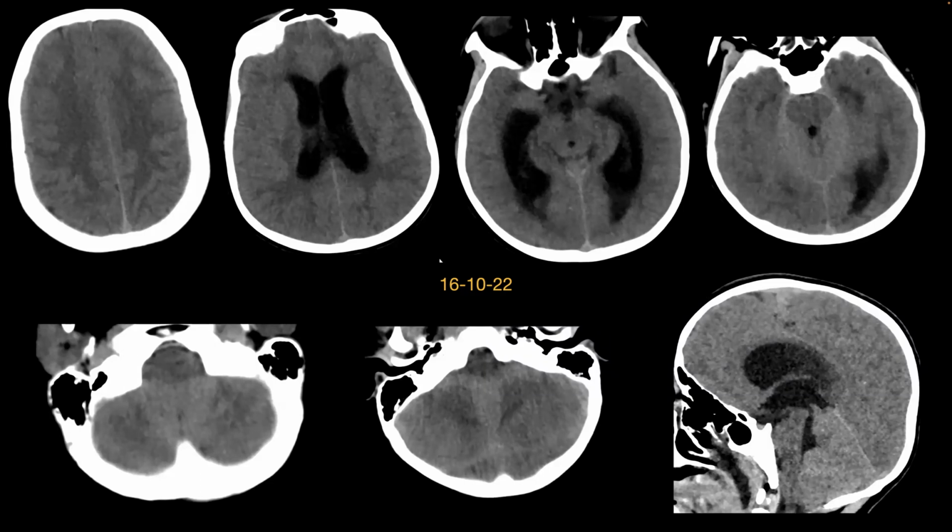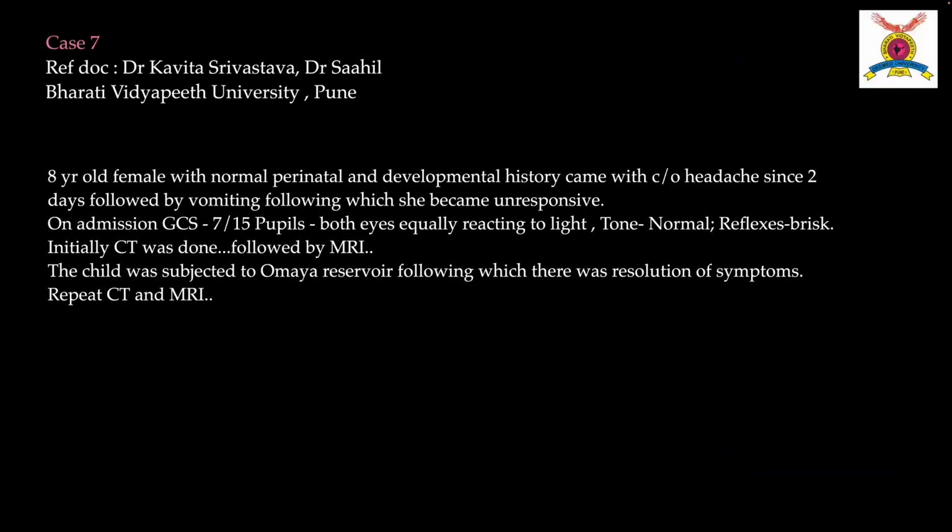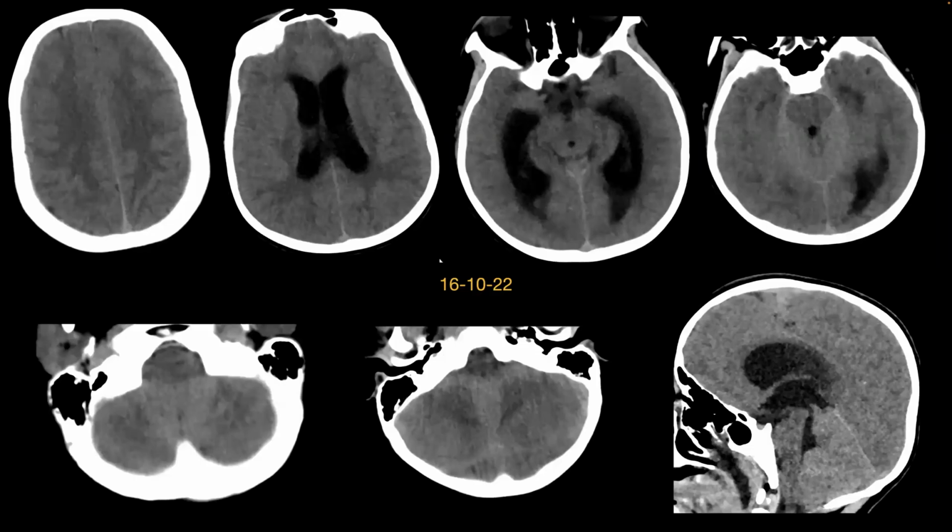Very acute raised ICP. In fact, one of the presentations is like this only. Because of the acute hydrocephalus, they can have just encephalopathy, very severe raised ICP leading to acute encephalopathy. He had no fever. He just had headache and sudden loss of consciousness. It was very acute, isn't it? Yeah, just vomiting and all was there. No headache or fever for just 1 or 2 days, the child was symptomatic. Headache and vomitings. And subarachnoid can be missed on CT also.